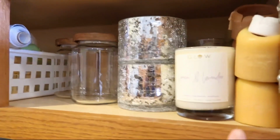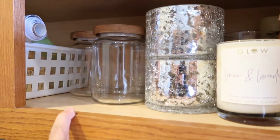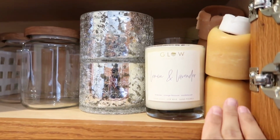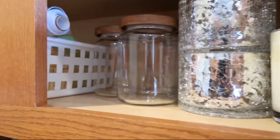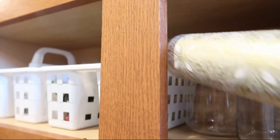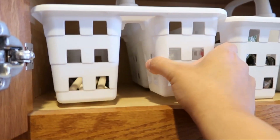Okay, so after totally decluttering my jars and only keeping the ones I really love, plus my backup candles that I love to have on hand in case of a power outage, I was able to completely clear this side for crafts. So I've added this up here. These baskets really came in handy. They're left over from my pantry. I was going to donate them otherwise, but they came in handy for all the crafts.